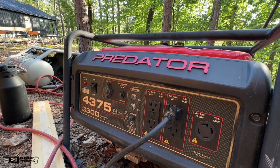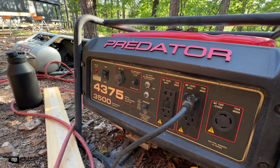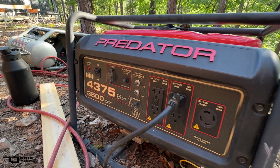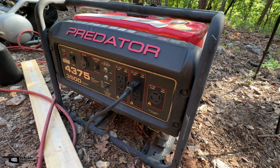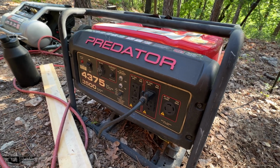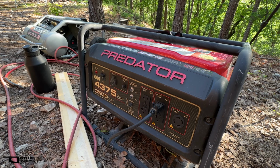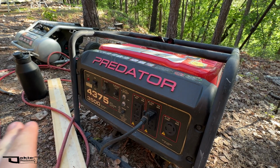Super cool. I definitely would recommend this unit or the units like it. They're very, very common. Extremely common. So if you're building a house, building a project, you're not a professional, or heck, man, I've even seen these on job sites, to be honest with you. Especially if you are not a professional, this stuff will work awesome for you.